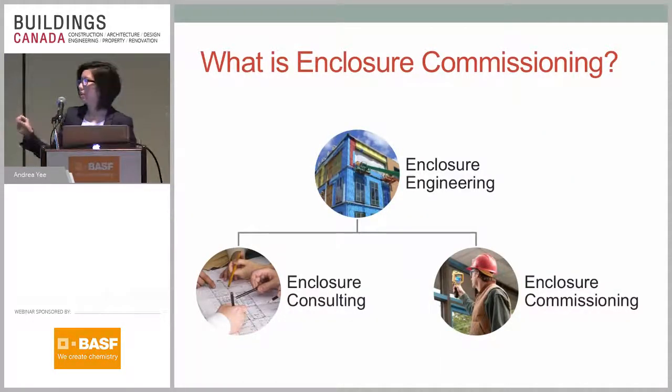And enclosure commissioning falls under this broader category of enclosure engineering. So enclosure engineering is at the top, and then we've got enclosure consulting, which is a subset of enclosure engineering. And then enclosure commissioning is also a subset of enclosure engineering as well. So traditionally in the Canadian market in the past, we've primarily seen owners and constructors engage in enclosure consulting services, in the past and up until now, primarily, with various commissioning aspects involved.